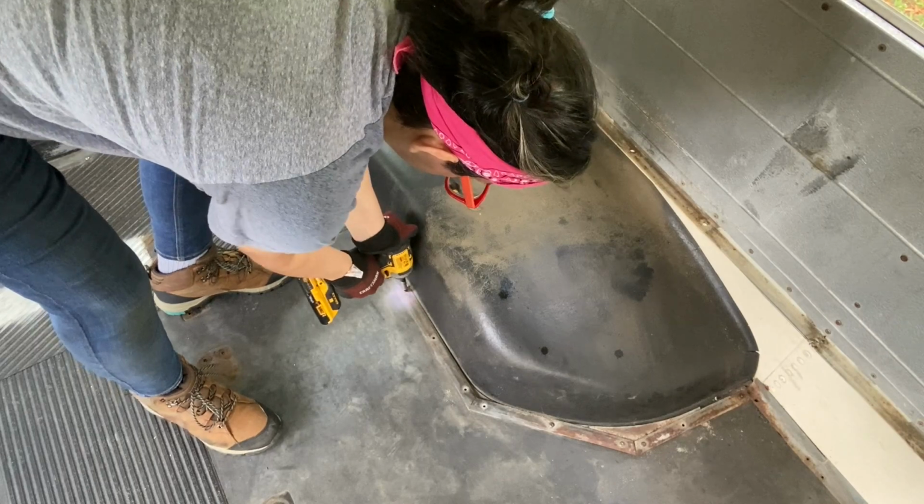Whoa, you're not making it any better, Destiny. So basically the plan is to try to impact driver the ones that are stuck first. And if that doesn't work, I'm gonna try to hammer them out with the cold chisel. If that doesn't work, I will angle grind whatever is left because I'm really, really desperate to get these rubber floors out before I have to drive back to Orlando and teach the children all week before I get to come back next weekend.